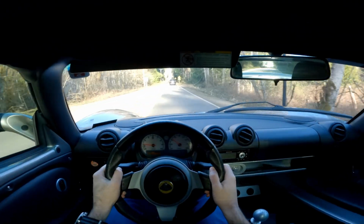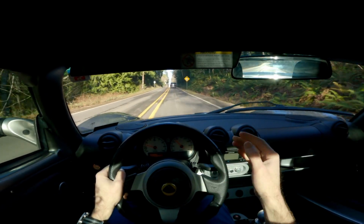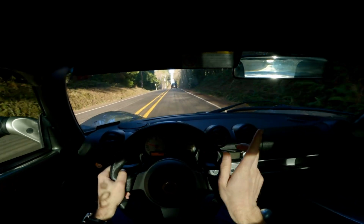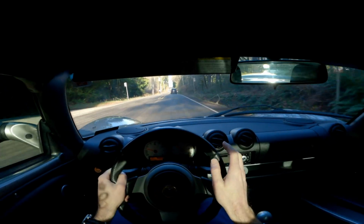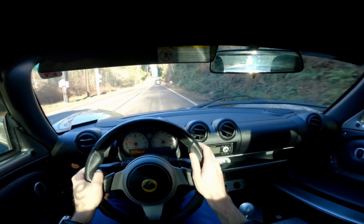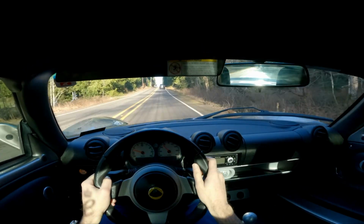So, fun fact about the Elise is that as it's warming up, it actually raises the red line. I think it starts at around 6,000 RPM and then gradually increases it. And although the red line's not indicated on here, it's 8,500 RPM, I believe, in the first few gears, and then it brings it down to 8,000 RPM.